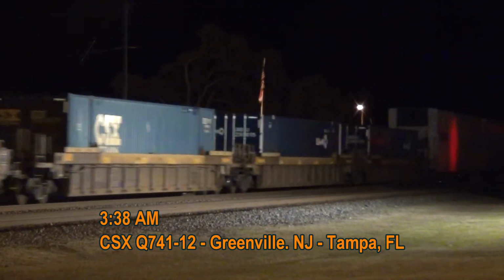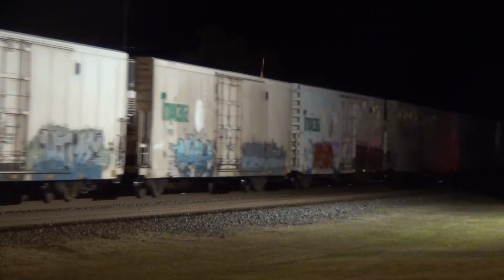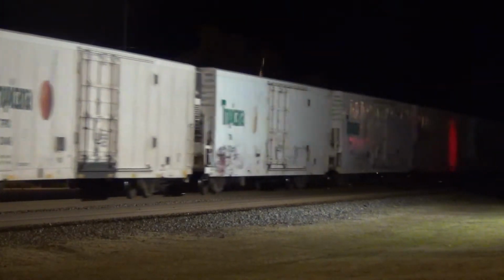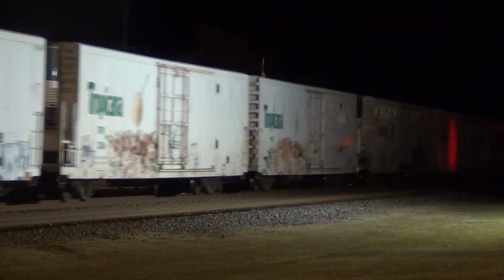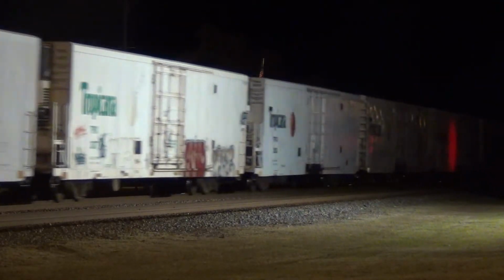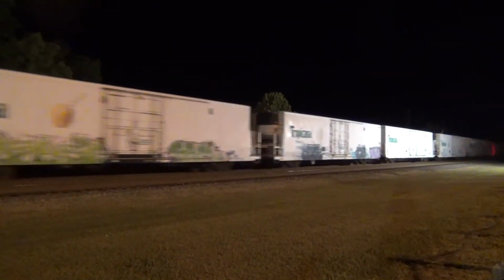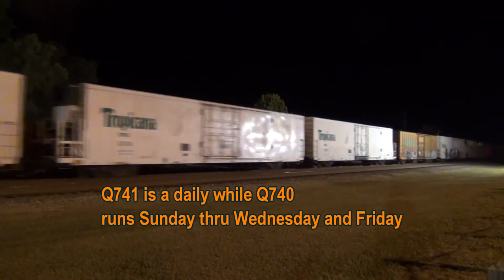Q741, the southbound empty juice train, picks up intermodal at West Philly Yard and drops off at Jacksonville's Duval intermodal ramp. The rest of the cars go straight on to Tampa, Florida for reloading from the Bradenton, Florida Tropicana plant. This train had a fairly decent sized cut of Tropicanas, about 35 cars, which is much better than the 20 or 15 cars that I've seen in the past. Consider that this is a Saturday, and only Q741 runs on a Saturday.